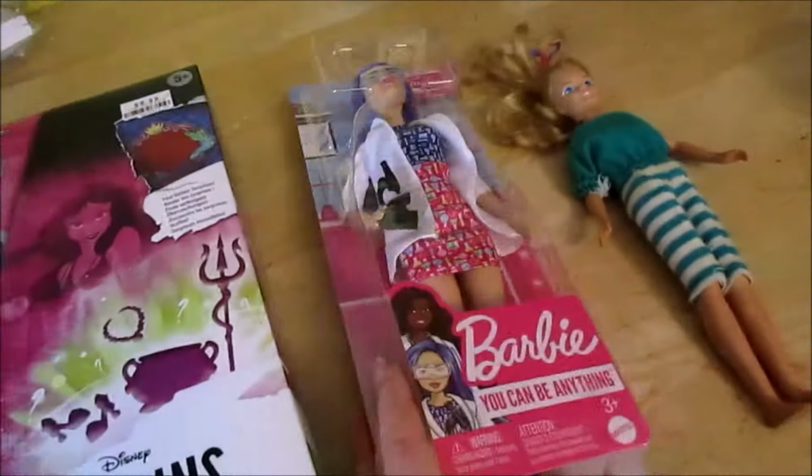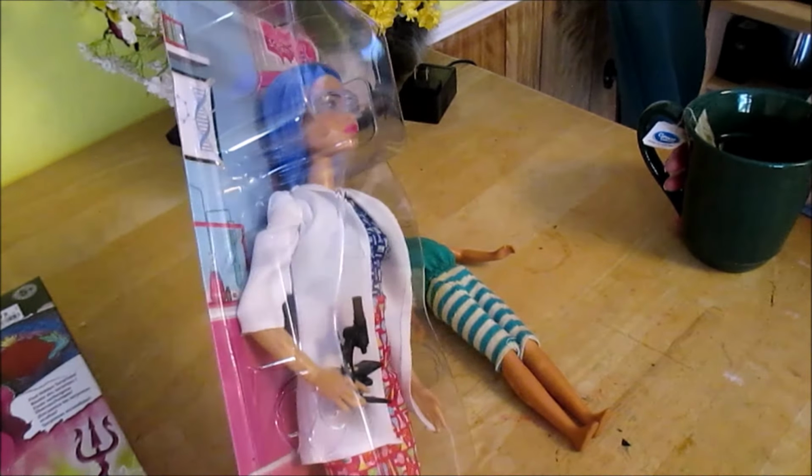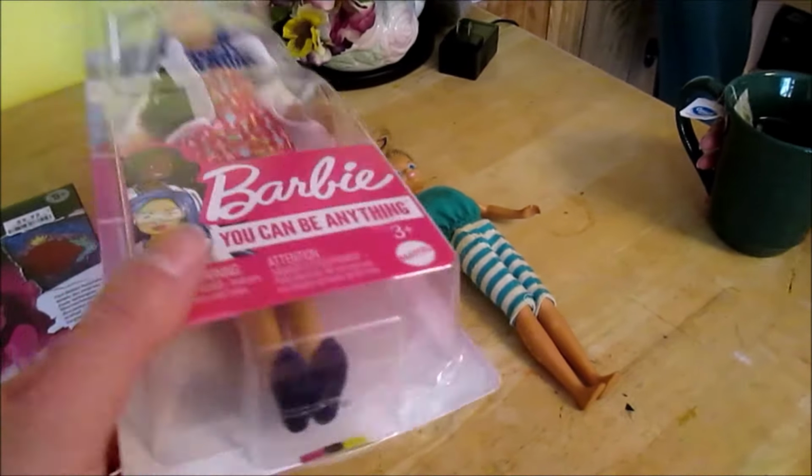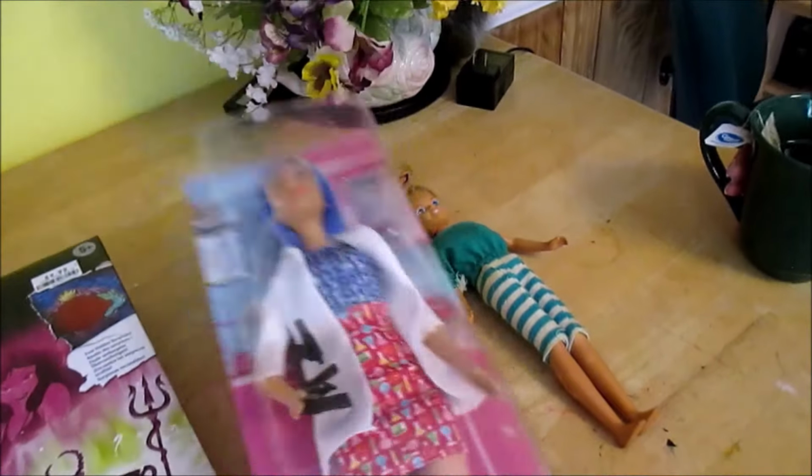And then I also found this Barbie. I don't usually buy a lot of Barbies brand new, but I thought she was so cool. She's a scientist. She's got blue hair and this really cool outfit and a microscope. She was $7, which honestly is usually what these retail for there. But she looks, in my opinion, like the Barbie version of Mad Science Lab Partners Ghoulia. Yes! And we're going to be reshooting a thumbnail probably at some point that uses those dolls, and I think she'd be perfect. She would be so cute with your Monster High dolls.